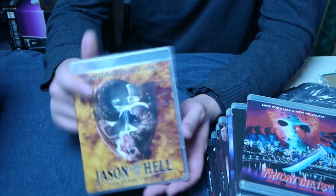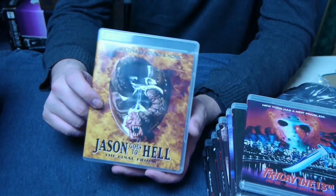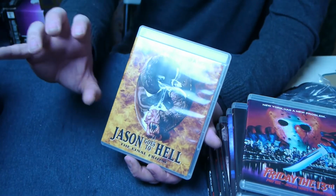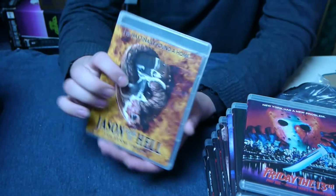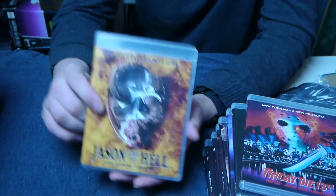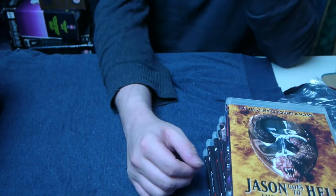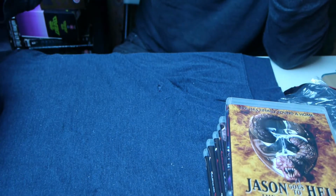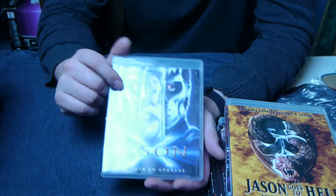In Jason Goes to Hell, there is an issue with the uncut version where Jason grabs somebody's wrist and bends it back and snaps their wrist and their bone pops out. That's not in the uncut version in this particular disc. In the rectified disc, it is in there. So just to let you know, that's the issues with those. And now we move on to Jason X, which contains the third and final error of this set.